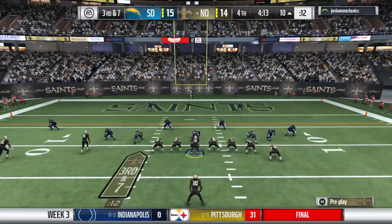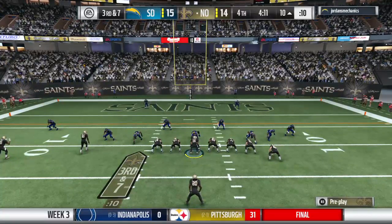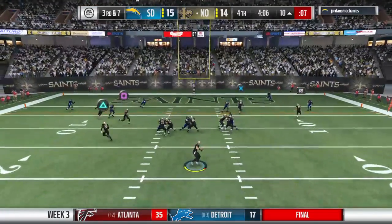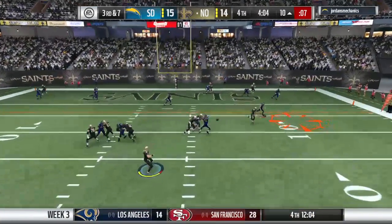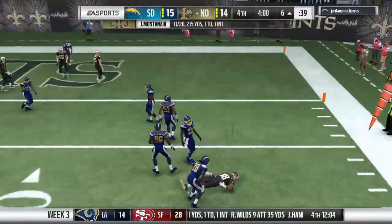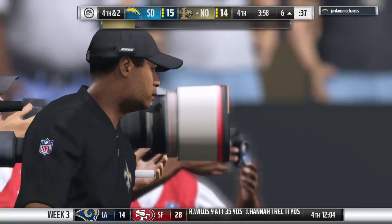Here we go now. Blue 90. Blue 90. They'll look to throw. He's got time in the pocket. This will be caught just inside the 10. Just a 5-yard pickup, and it leads to 4th down.